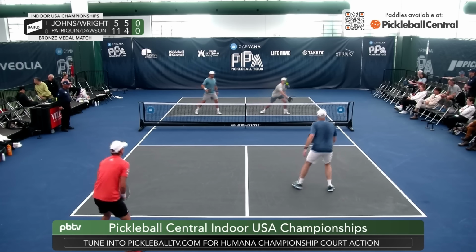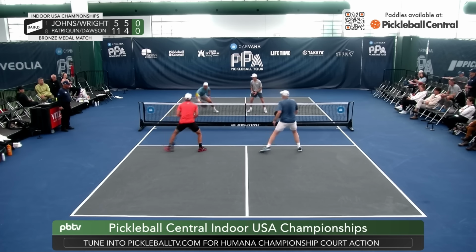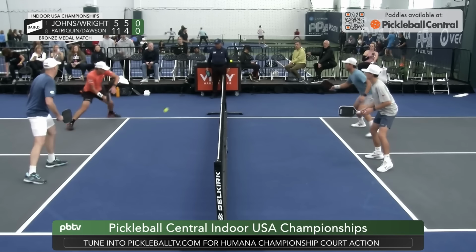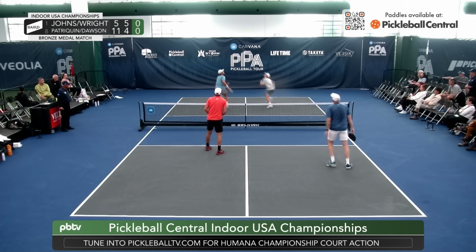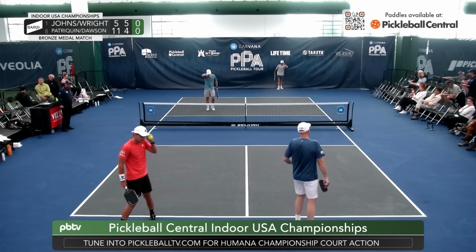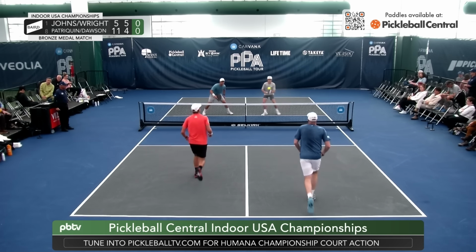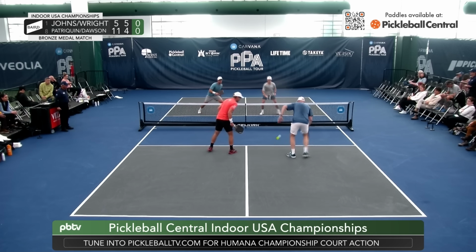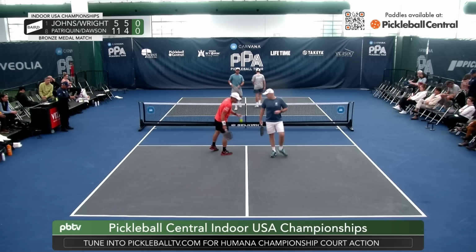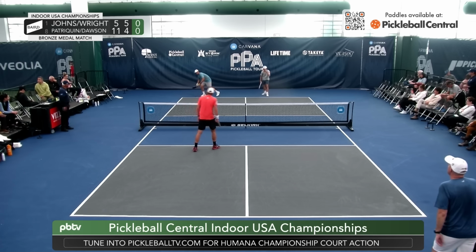Close call. And that ball now going to go out, but a nice look there from Matt Wright to try to mix things up with the lob. Going to be flicked right into the body, the right side of the body of Matt Wright. Great shot from Hayden Patriquin, and Matt acknowledges that.